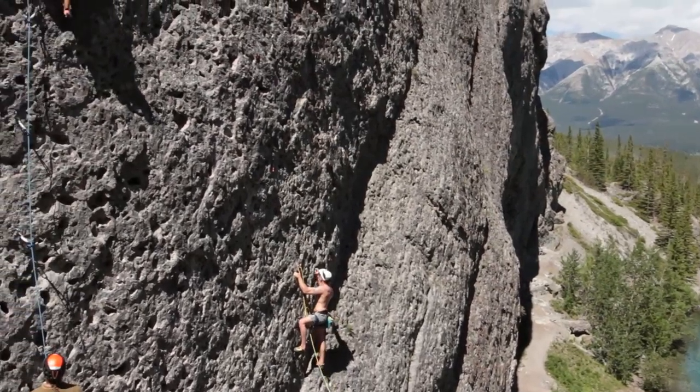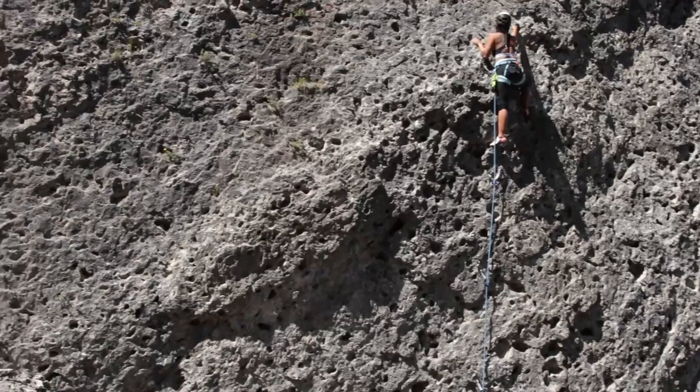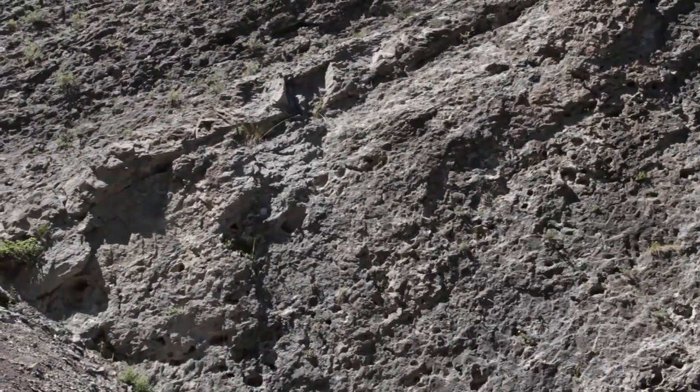Now, I'm going to chat about this stuff in a minute, but as we make our way up, I'm going to ponder why any type of person would ever put themselves in such a perilous position as this. And I think climbing is mental.